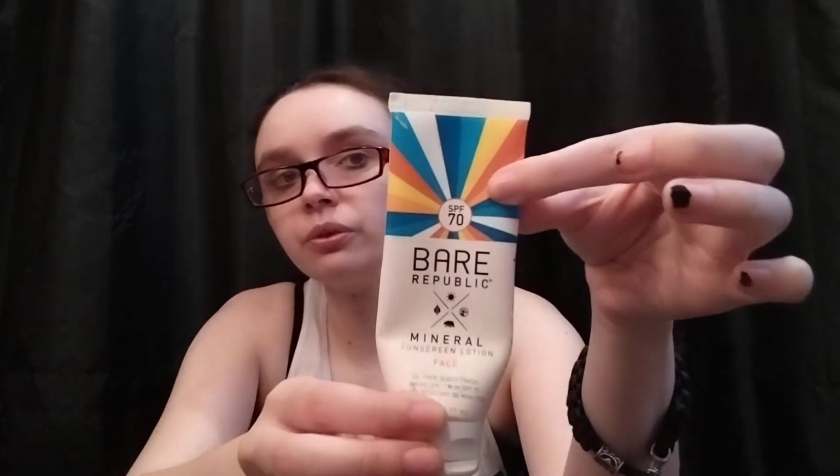Bare Republic Mineral Sunscreen Lotion Face SPF 70. This used to be my go-to face sunscreen. When this expired, I started using it on my shoulders, and it was enough for that. But I've switched to that Trader Joe's one that's a dupe of the Supergoop one, and I like that way better. It's a silicone-y feel. It's not quite as high of an SPF, but I like it, and it's a smaller tube, and so I'm using it more. So I wouldn't be opposed to having this again, but the Trader Joe's one is what I'm buying at the moment.